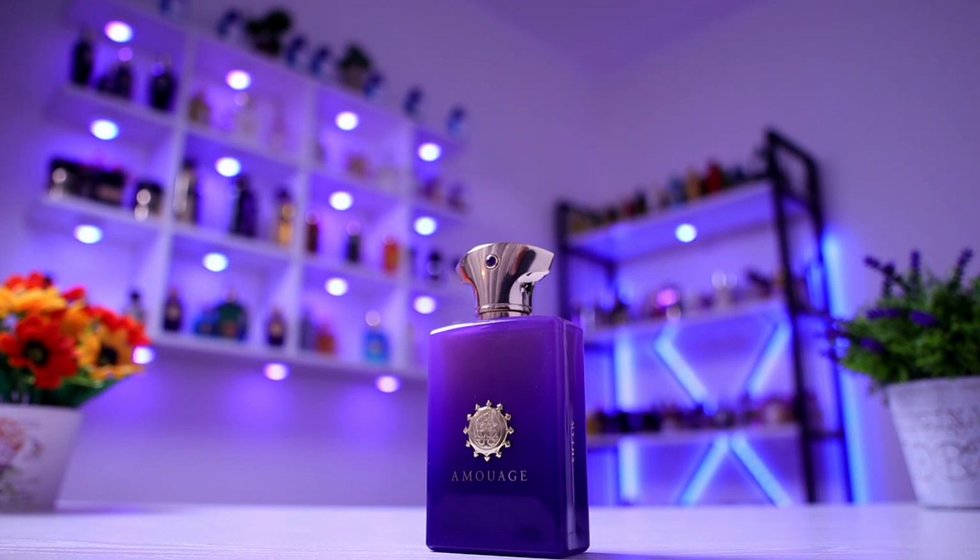So it will not appeal to younger crowds or inexperienced users, just like Figment Man, which, by the way, is my favorite fragrance from my whole collection. I simply love it. It's a fragrance for my own pleasure. It's something that I desire to smell. And this one is coming right behind Figment Man when it comes to the artistry, if you want, of the composition.